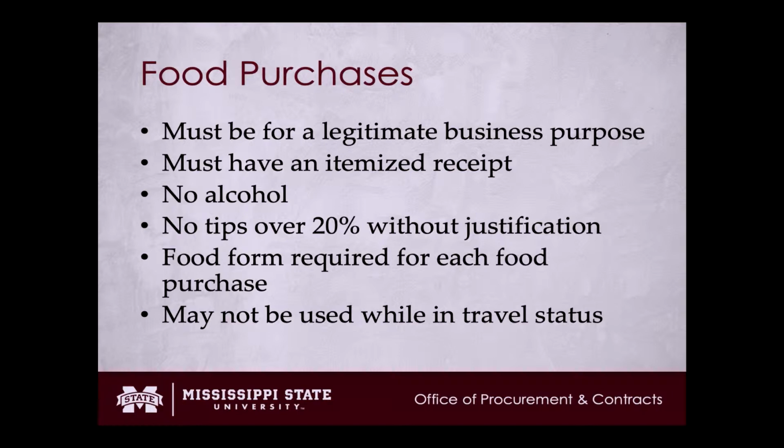Food forms are a simple who, what, where, when, and why that are required for each food purchase. You may not use the procurement card while you're in travel status for food purchase forms.